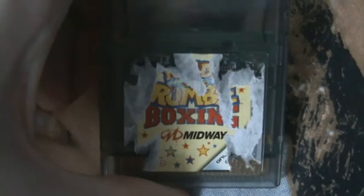So first up we got, which is, surprisingly, it's all ripped and stuff. That is Ready to Rumble Boxing. Played that a lot as well, including when I had it on the Dreamcast. And I still got Ready to Rumble 2 on the PS1, so that's all good.